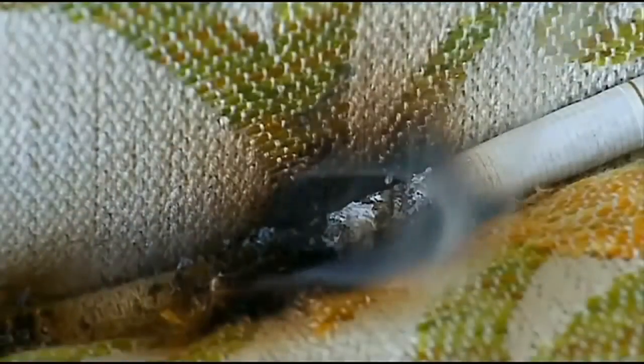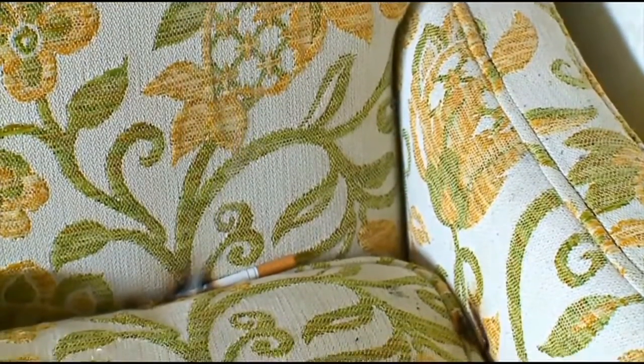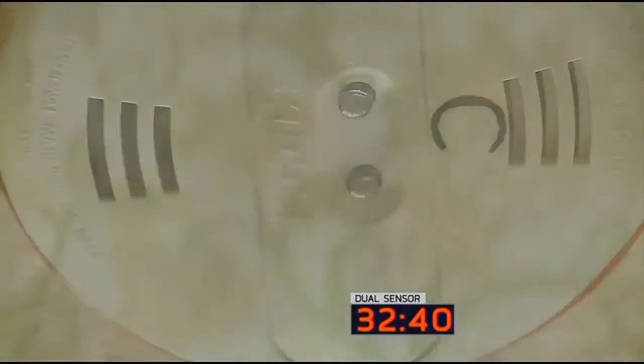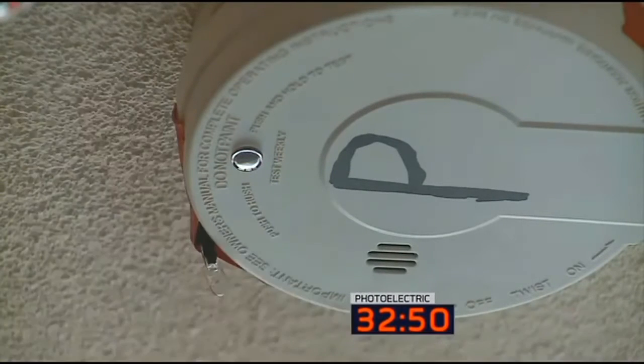A lot of the slow smoldering fires tend to be at night when you're asleep and not going to react. A slow smoldering fire during the day isn't that big and dangerous because you should notice the smoke and have plenty of time to get out. The dual sensor is the first to sound, 32 minutes and 40 seconds after the smoldering fire started. 10 seconds later, the photoelectric starts to blare.